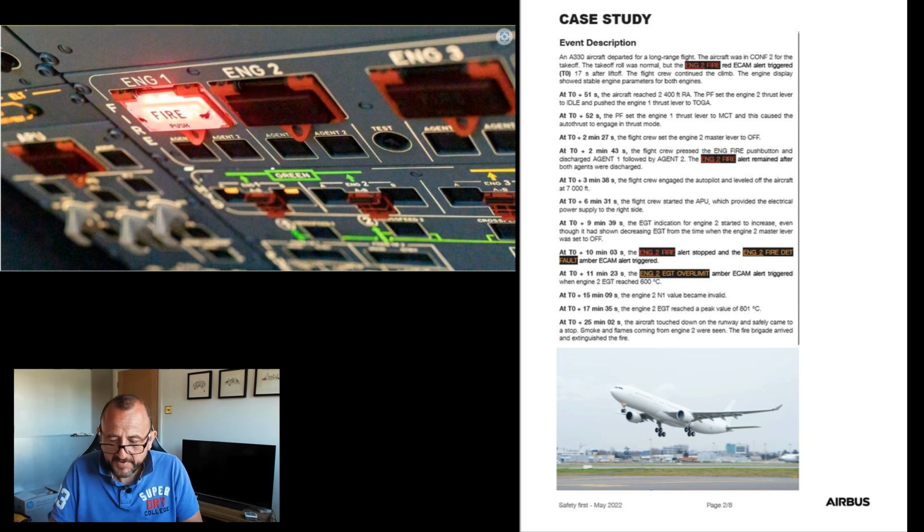So at 25 minutes and 2 seconds, the aircraft touched down on the runway safely, came to a stop. Smoke and flames coming from engine 2 were seen. The fire brigade arrived and extinguished the fire. So still on fire 24 minutes after the initial warning. So yeah, that's quite staggering really, isn't it?